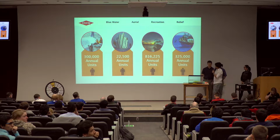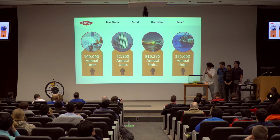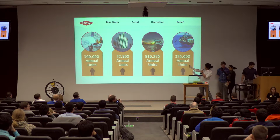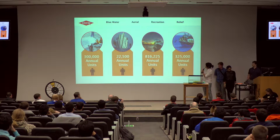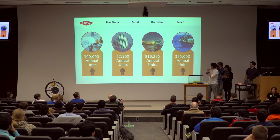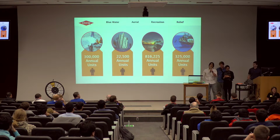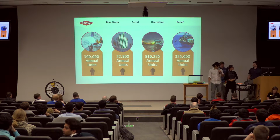So we have a very diverse market, but we also have a large market. Here we presented the estimated shipped units for all four segments. In the first one, aerial, we estimated 300K units of market growth. For blue water, 22.5K. Our largest share, which is recreational, is almost 1 million. And relief we estimate at 300K, based on the documented refugee reports that we submitted. Summing everything, we get almost 1.5 million. That's a huge market.